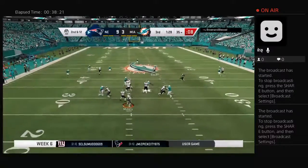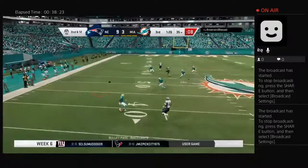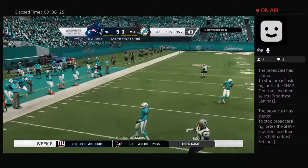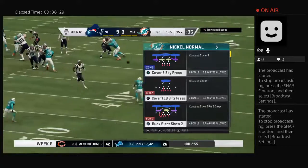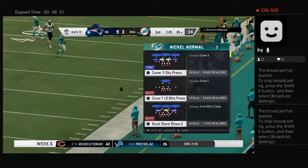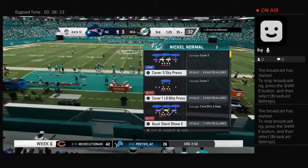Here we go on second and 12. And his throw's going to be incomplete. Cameron Meredith, the intended target. Third down here. How about the defensive effort from both of these teams that we've seen in this game?